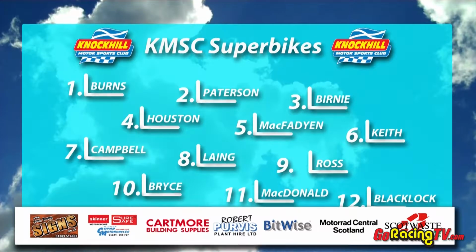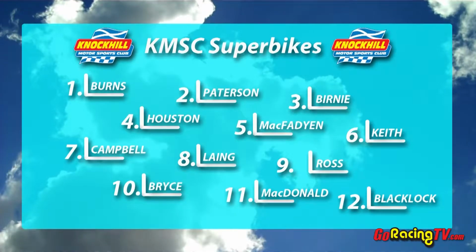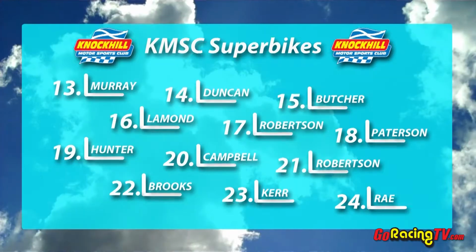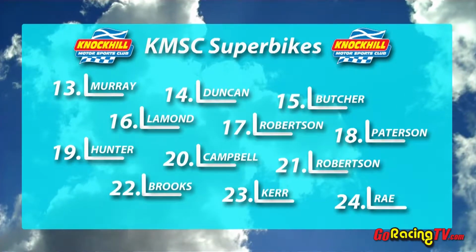Campbell, Lang and Ross with Bryce, McDonald and Blacklock on the 600. Adam Blacklock, 12th place on the 600, Dennis. Yeah, we've got a wide mix of people in this one. Jim Lang there, our Superbike Clubman champion from last year, has moved up to the Superbike class, so we're interested to see how he's going to get on.